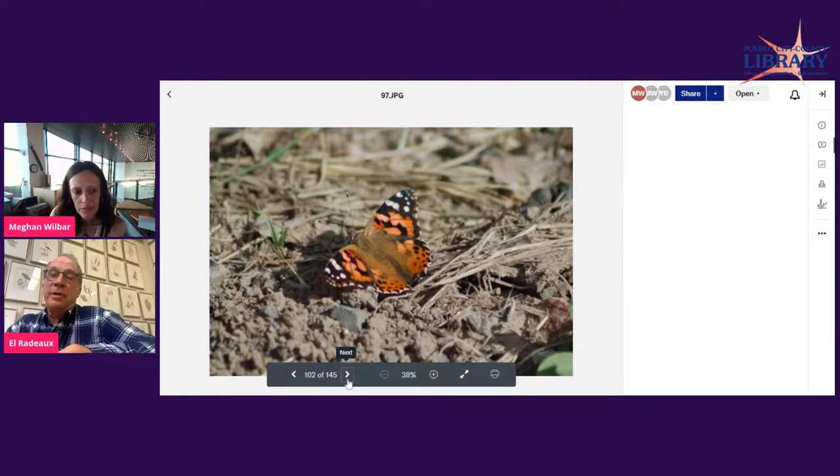And this is a fresh one. This is the painted lady. But I wouldn't positively identify this butterfly as a painted lady. I mean, there are little patterns that you could identify, but you want to wait till it folds up its wings. Next.